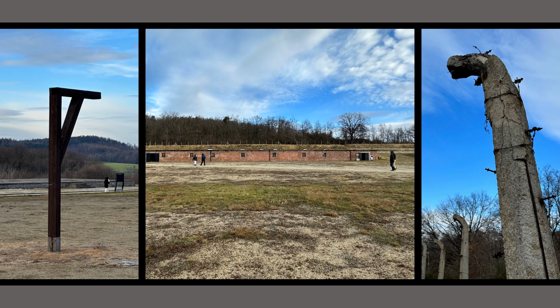Next to the roll call area, we find the reconstructed gallows, which is where prisoners were hung. To the far right are the remains of an electrified fence post. The posts are actually quite tall, but in this middle picture, they almost look like little matchsticks lining the border behind the kitchen.